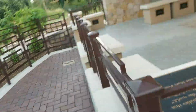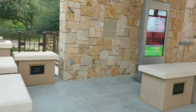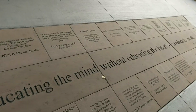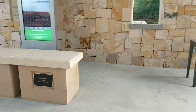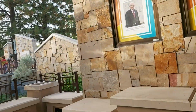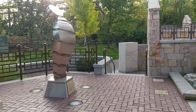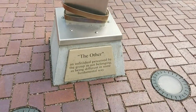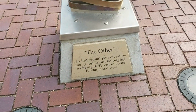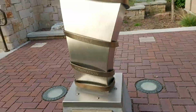Albert Einstein. Empathy is a quality that can change the world. Be kind. Be the good in the world. Educating the mind without educating the heart is no education at all. Aristotle. Be kind is what they just want us to always remember. The other. An individual perceived by the group as not belonging, as being different in some fundamental way. Spiral of injustice. Let justice roll down like waters and righteousness like an overflowing stream.